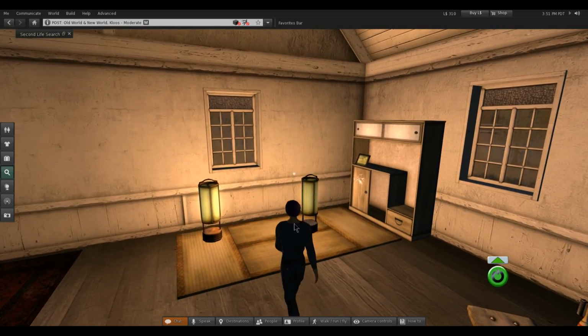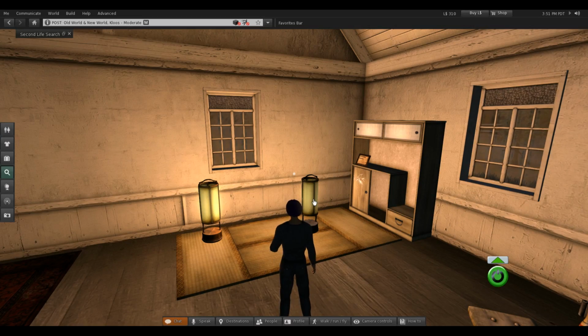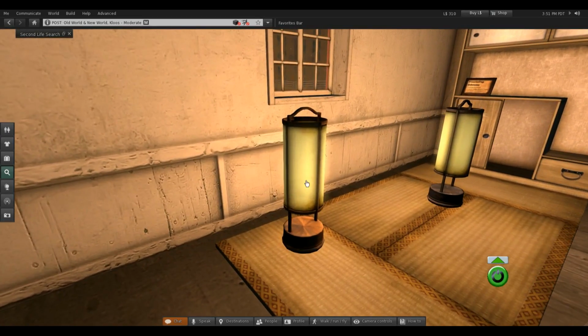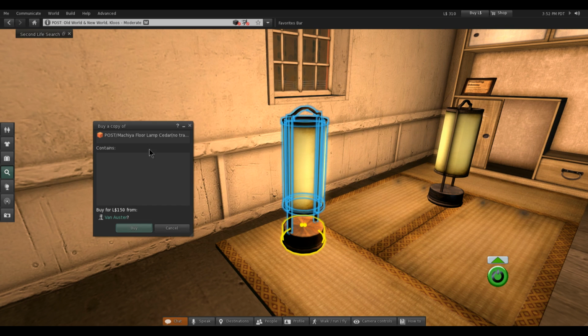Here we go. These are some really nice lamps. There you go. Oh, this is cool. It's got two different settings, maybe? No, just off and on. So here's another lamp, like a floor lamp, $150. Whenever you hover over something, it's going to have that eye link for information. You just right-click on it, click buy. I think there's actually a faster link for buy.